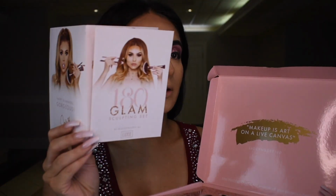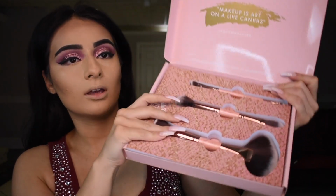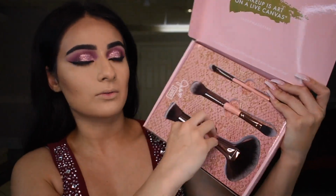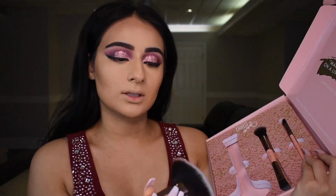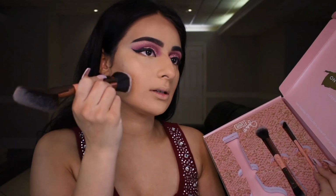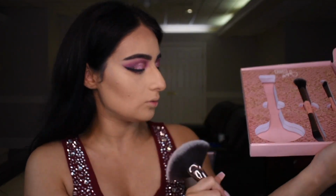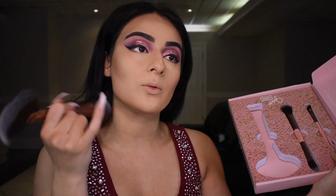Ooh, look how stunning she looks here. So freaking pretty. So it comes with 3 brushes. This one right here, the Luxe, I know is for powder contour, so I'm excited to try that. This one is to blend, set your face with powder, which I don't normally use. But I think this will be a good brush for my new Sophia X Fiza routine that I like.